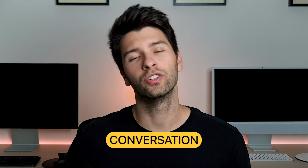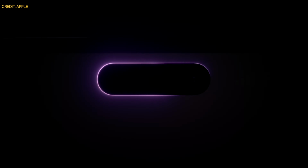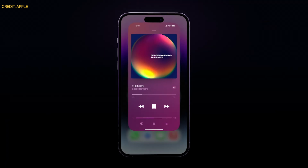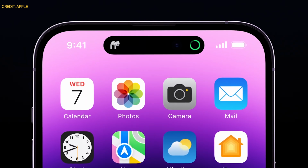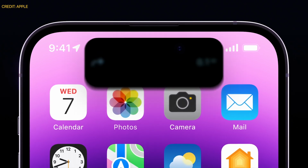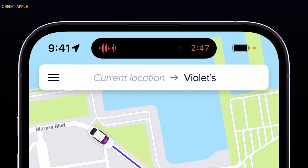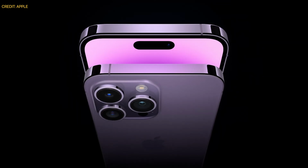Let's start the conversation with the latest and greatest feature, the Dynamic Island. Now, the Dynamic Island is something that is truly Apple and something truly special. Multiple brands on the market do have this pill-shaped cutout and have had it for years. It is nothing remarkable and it is nothing innovative in any way, shape or form. But what makes it architectural and what makes it truly Apple is its innovation and thought process behind it.